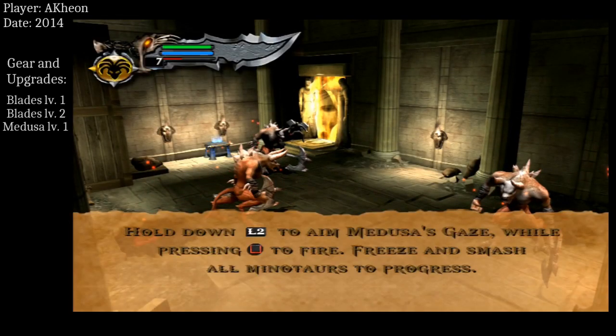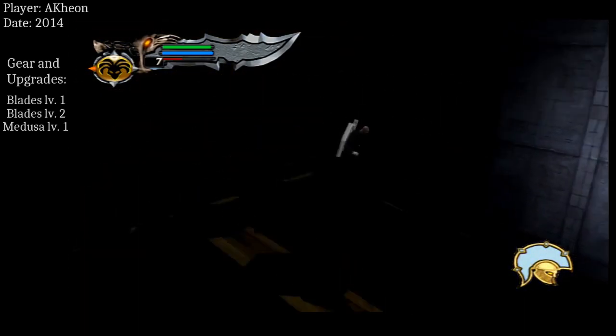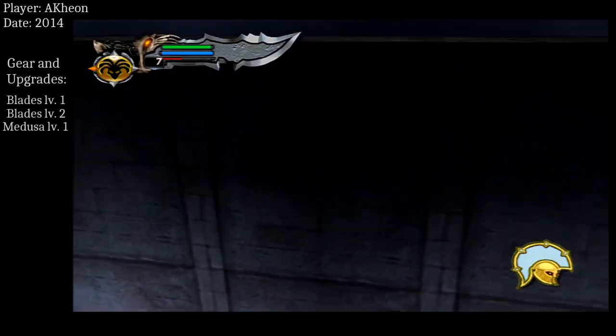After acquiring Medusa's gaze and regenerating magic, the next step was to backtrack to the port of Athens. Perhaps Kratos had left something important there.